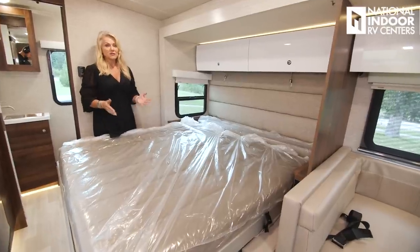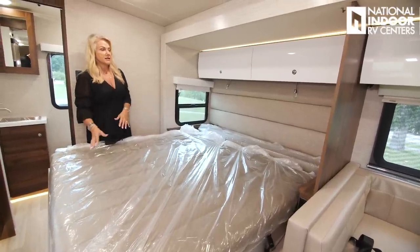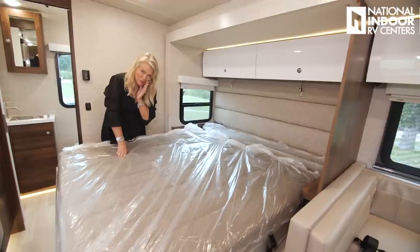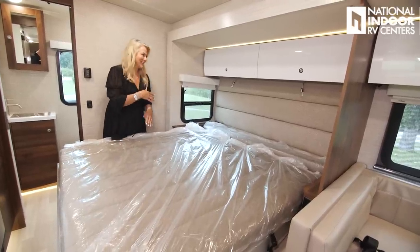I love this feature. I love the option of having the extra space and then just putting the bed up. You don't even have to make your bed in the morning. That's my favorite part. You just throw it up.